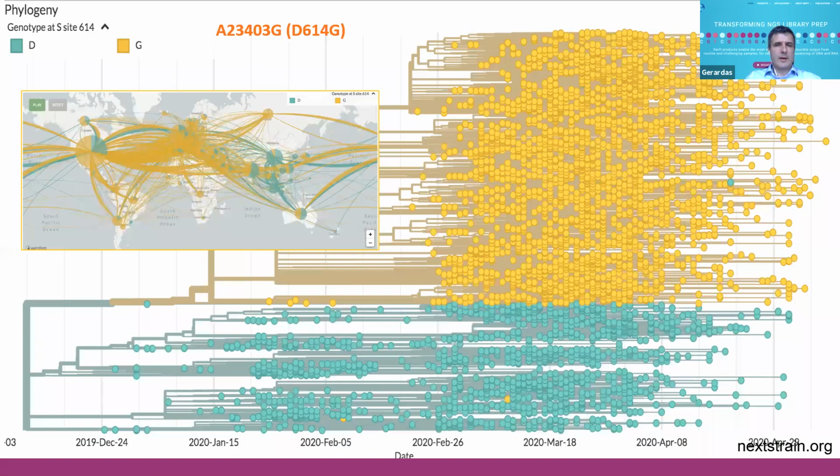In the next slide, I wanted to show the phylogeny of the D variant, and then the mutant into the G. This is the timeline, and this is the phylogeny, and how it spread into G. The G variant, how it spread across the world. This is the screenshot of nextstrain.org. So this is already a historical fact.